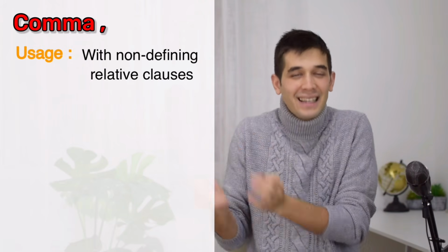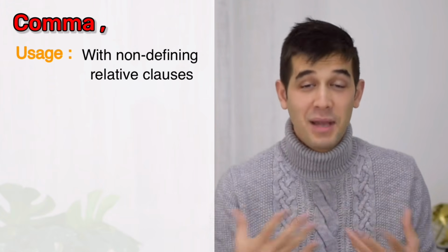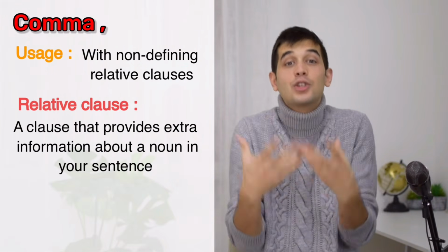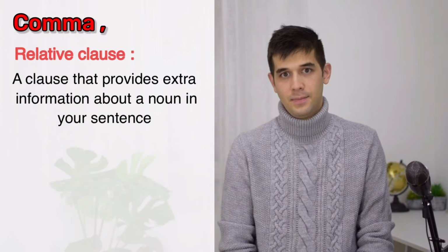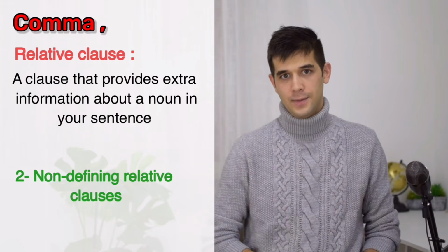Another use of the comma is with non-defining relative clauses. It's getting complicated, right? Don't worry, let me explain. A relative clause is a clause that provides extra information about a noun in your sentence. We have two types of relative clauses: defining relative clauses and non-defining relative clauses.